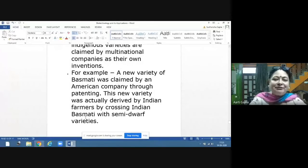Indian farmers produced this by crossbreeding basmati and semi-dwarf varieties, but the patent was claimed by an American company. So now those farmers have no right over it, and the selling right for putting that rice in the market is the sole right of the company that got the patent.